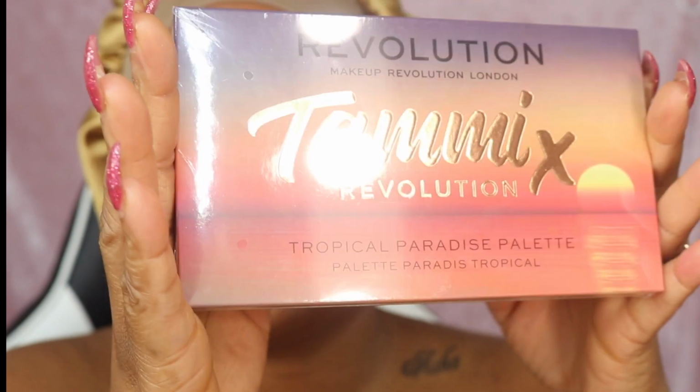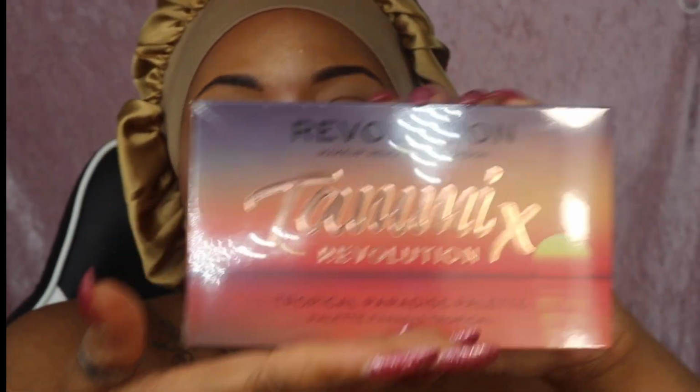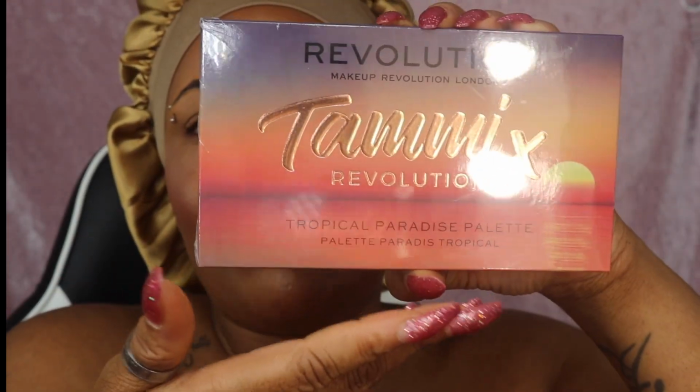Just look at the packaging. It says Revolution, Makeup Revolution London, Tammi X Revolution, Tropical Paradise Palette. Ugh, I'm shook already. It says with love, Makeup by Tammi, and that is her Instagram if you don't know, and I'm sure that is her name on YouTube as well. Already it's beautiful. It's giving you that sunset tropical vibe, the beautiful gold hair. Yes sweetie, I am living for it. I see where you were going with this, sweetie, and you have pulled it off with the packaging.